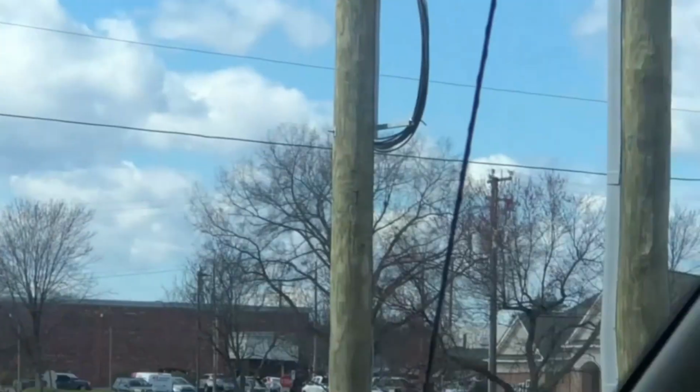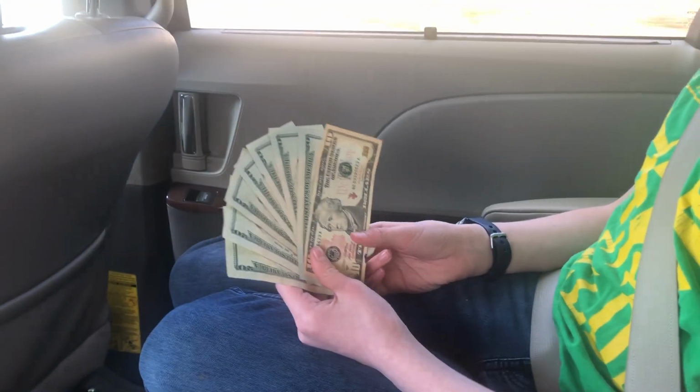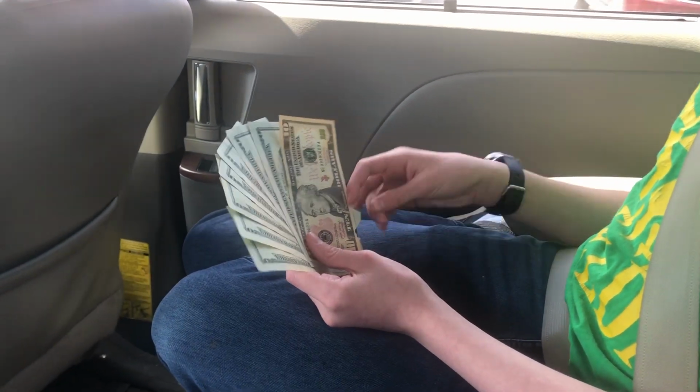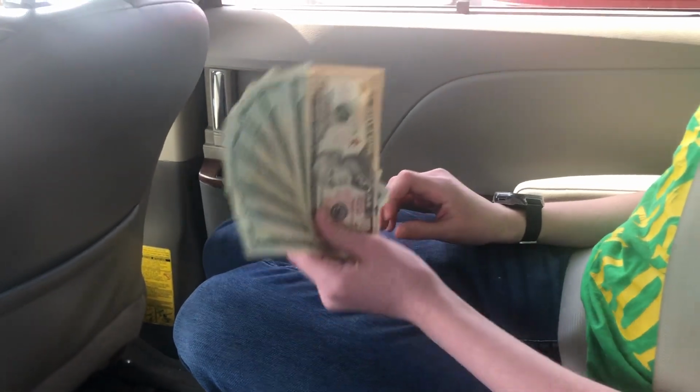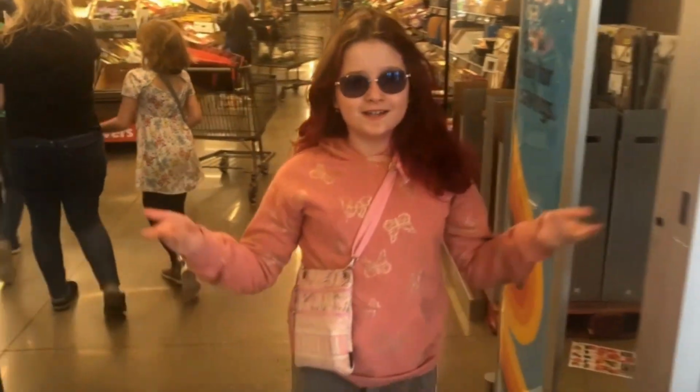Mom, why are we going to the bank? We're at the bank because we are operating on a cash basis today. We're getting out exactly the amount we need so we don't overspend. Okay, we now have $150 in cash that we're going to be spending here at Aldi. Our goal is to get in, get out, and buy as much groceries as we can with this budget for six people. We're going into the store.